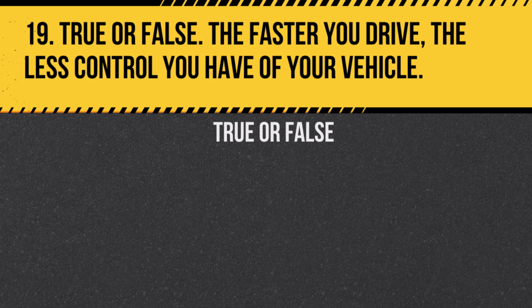Question 19. True or false? The faster you drive, the less control you have of your vehicle. Answer: true. Speed decreases your reaction time and increases stopping distance.